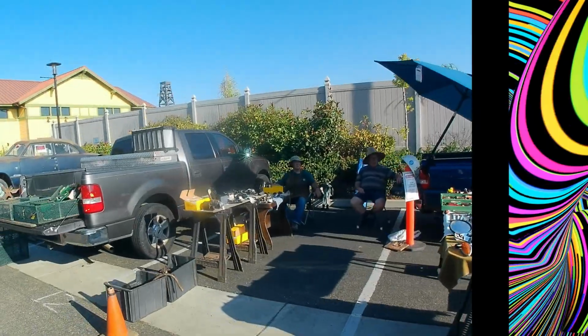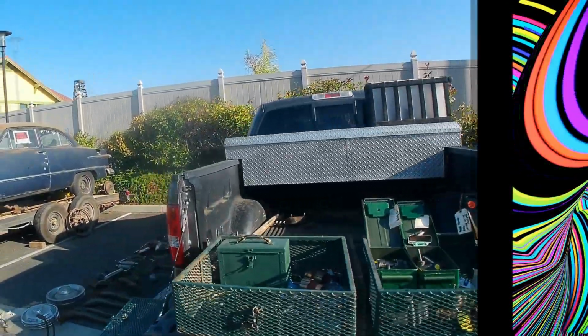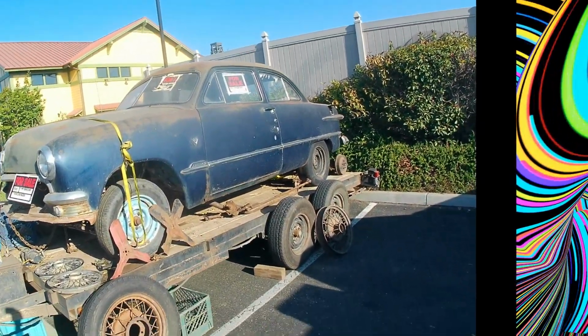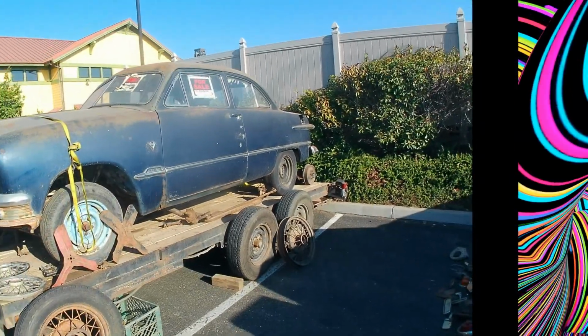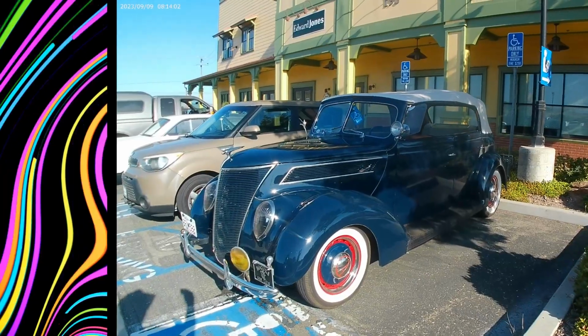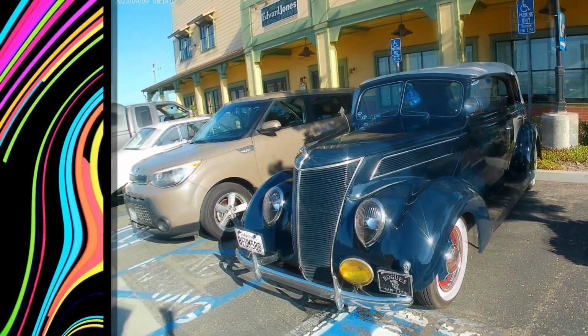Oh, looks like we have another ride for sale. In case you want to do some restoration, bring something back to life. 51 Ford. $1,000. Dial that baby in. You have a sweet ride. Okay, that sounds good. I didn't see him over there.